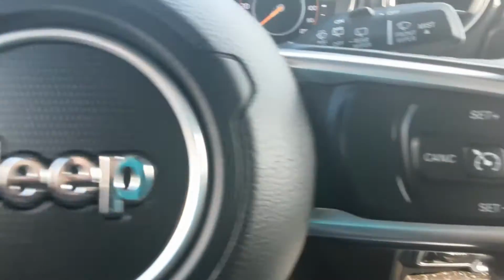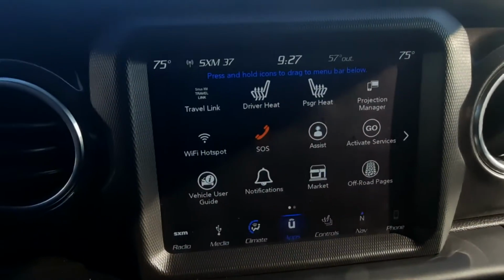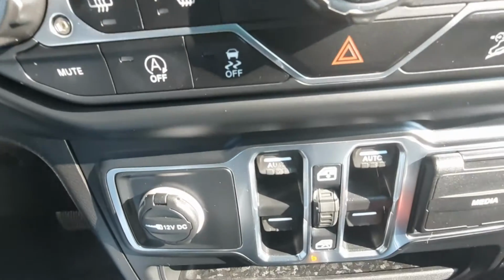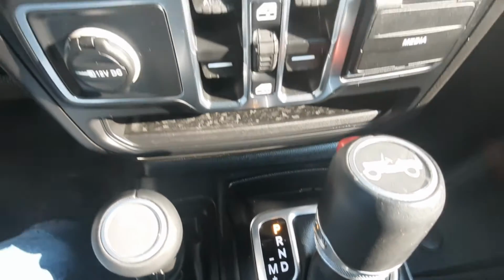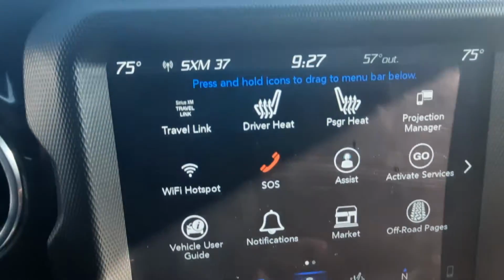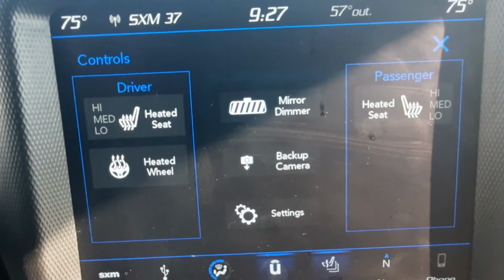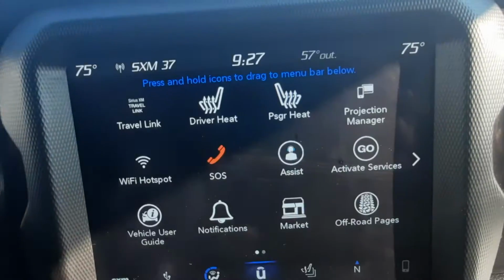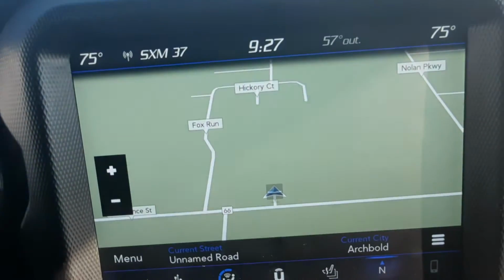Got menu controls, cruise control up here on the steering wheel, center stack, four-wheel drive options. This one does have heated front seats and steering wheel, reverse camera, navigation.